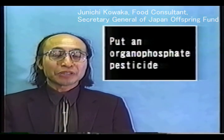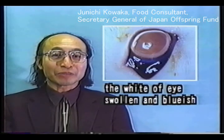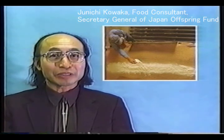Then we fed them a very little organophosphate pesticide. We confirmed that the pesticide drastically enhances the allergic conjunctivitis, as indicated by the dark blue color. The dose given was the same as people eat in a single meal with a pesticide contamination of 0.01 parts per million.